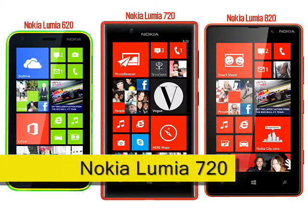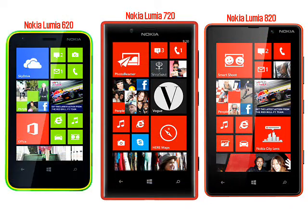Nokia Lumia 720, expected first quarter and second quarter 2013. Sitting in the middle of Nokia's range of Windows phones is the new Nokia Lumia 720, which is similar on the surface to the Lumia 820, but inside it's much closer to the cheaper Lumia 620. But there's a bit more to it than that, and this Lumia has a few things going for it that make it an attractive proposition.